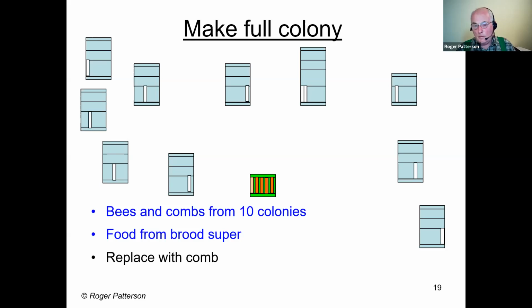Now, replacing with comb, the smarter of you will have worked out already that you've automatically changed 1 comb in each of those colonies. Also, depending on where you put it, and depending on the year, and depending on the colony, because don't forget we're dealing with biology, which as I've said on many occasions, varies quite a bit. If you're lucky, you get a queen to lay up one of those frames more or less straight away. It takes around about 2 days for a queen to lay up a pretty standard comb.